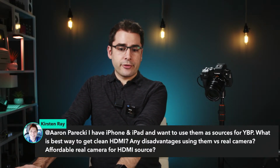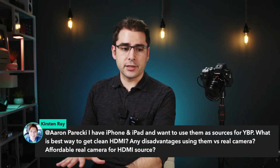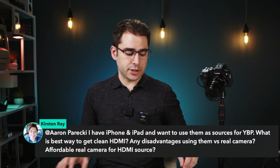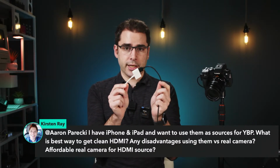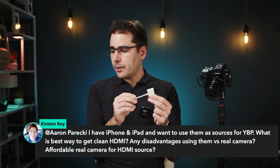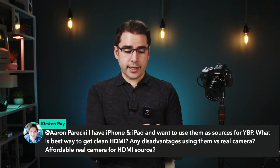Best way to get clean HDMI from the iPhone and the iPad. So they will do clean HDMI from a couple of different camera apps if you plug them in over HDMI or if you do AirPlay sharing. I was just plugging in an HDMI cable with a little Lightning dongle. The USB-C dongle works fine also. You plug that into the iPhone, and then it'll look like it's just mirroring your screen. And if you open certain apps, they will be aware that there's an external screen plugged in, and then they will do a clean HDMI out. There's a bunch of them that do this.